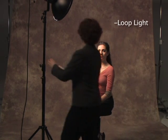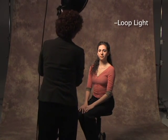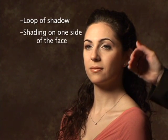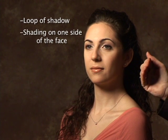The next one is the loop light. This is around front a little bit more, and it's a much lower light. So you see what happens here. We have a little bit of loop of shadow that comes around the nose, and we have shading on one side of the face. So it still has dimension to it.